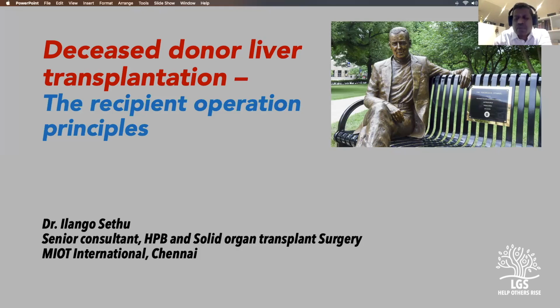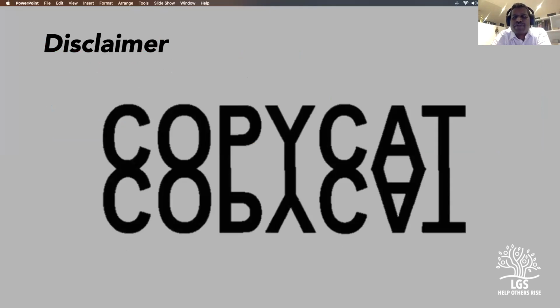My first disclaimer is that I am a shameless copycat, and I have used others' hard work, and I have simply copied them just to make my surgical life much easier. So I'm not claiming anything original here. I have copied from pretty much everyone I have seen in the last 20 years of my surgical career. So my thanks to all of them who have trained me and taught me.